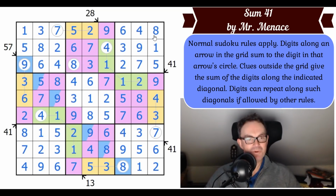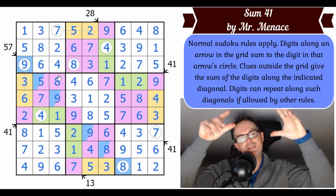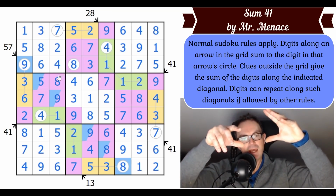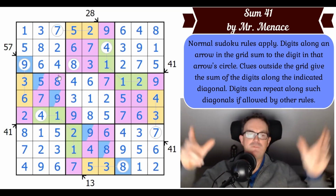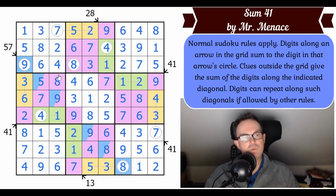Just a gorgeous idea executed with just panache from Mr. Menace. I loved the break into this. The fact that you can sort of fold the arrows up into the boxes and work out this trick with the 180s, and then almost unfold them again in order to work out how this diagonal worked. I thought that was gorgeous. It was just gorgeous. That got us the 9 here, didn't it?